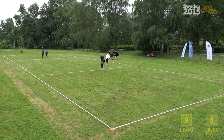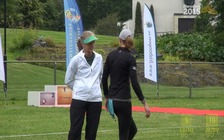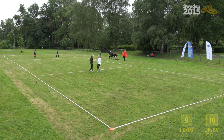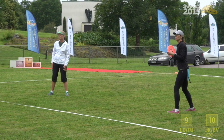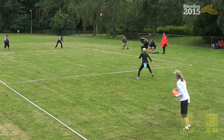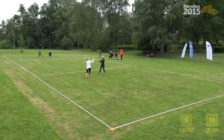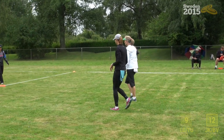One in and one out, it means 2 points to Beth and Juliana. They lead 10-9. Two in from Beth and Juliana means 2 points. Now they lead 12-9.